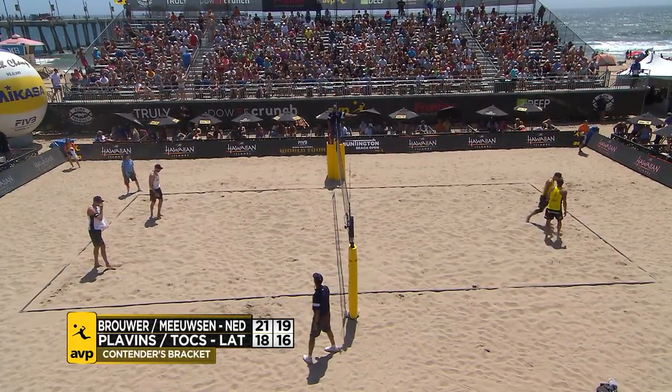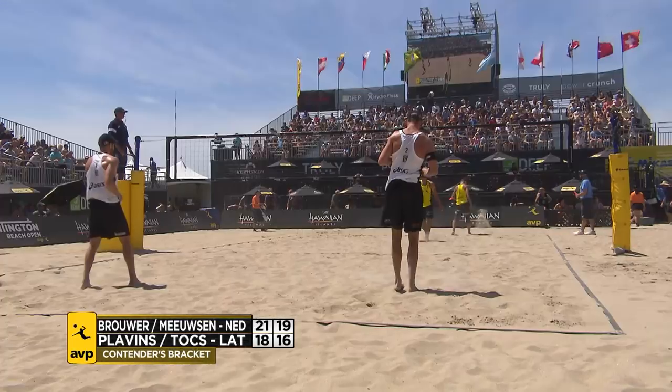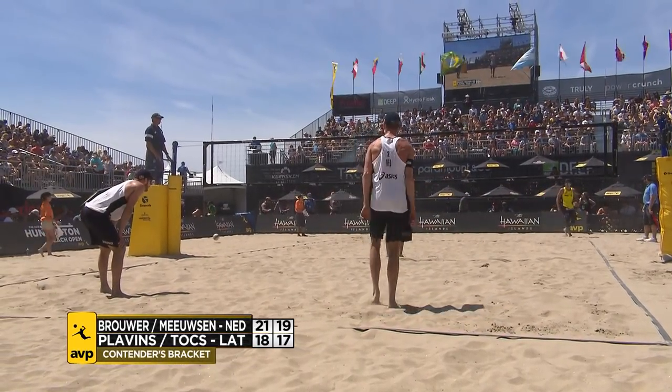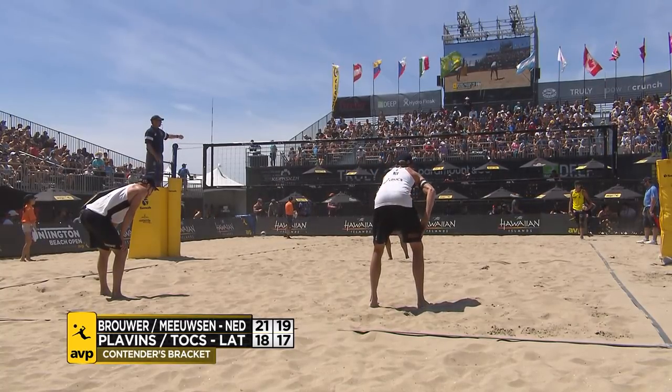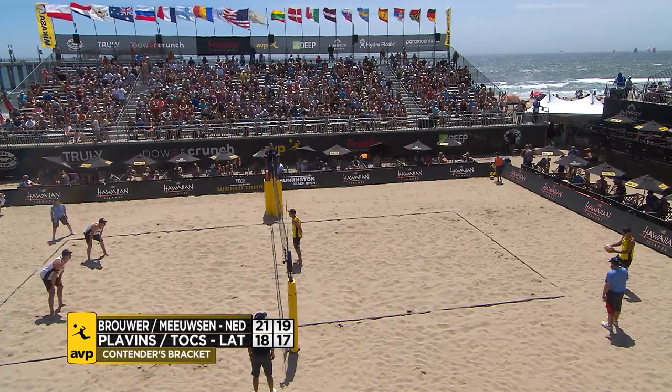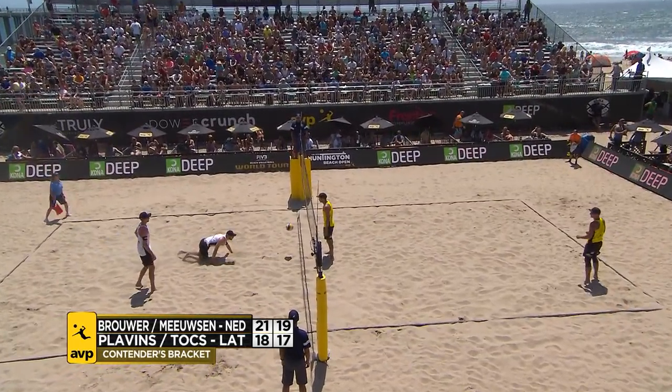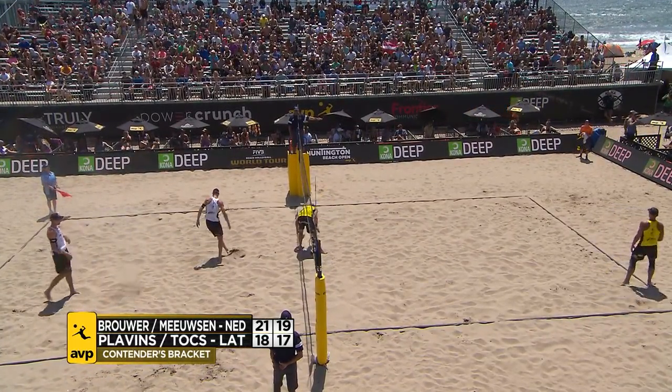And he tries to go after Tocs and misses. Latvia needs to make a little push here. They're on the tough side. They need to grind away a couple points here. It's do or die time. Put it past them, though. Well, that's one way to do it. Now you're just showing off, Martins Plavins.